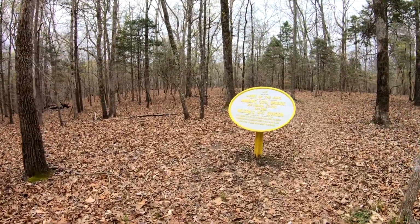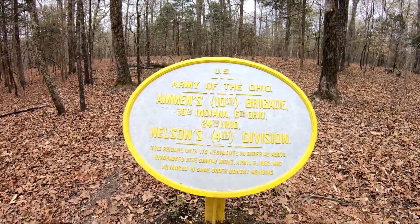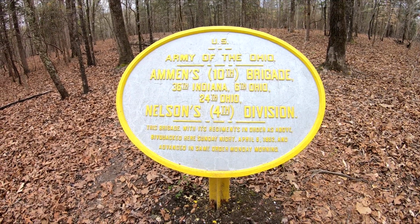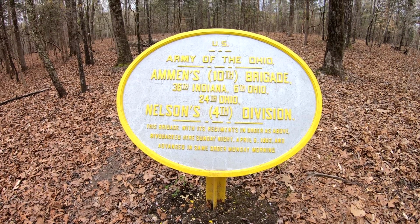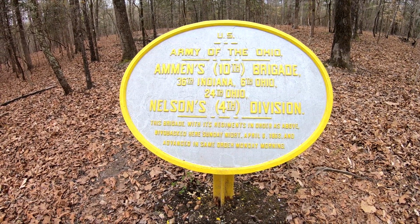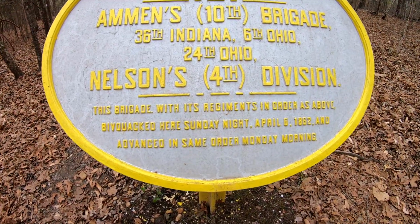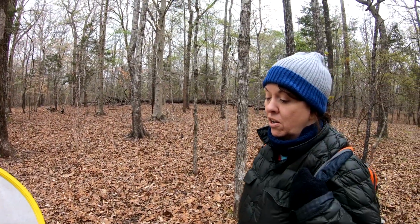This is Ammon's brigade. All right, so this is some second day stuff here. Army of the Ohio, Ammon's 10th Brigade, 36th Indiana, 6th Ohio, 24th Ohio, Nelson's 4th Division. This brigade with its regiments in order as above bivouacked here Sunday night, April 6, 1862, and advanced in the same order Monday morning. So Nelson, Bull Nelson, got here Sunday night and they bivouacked here. And then he'll be very active on the second day, but he wasn't here for the fighting on the Sunday. Now we've done a lot on Shiloh Battlefield, but 90%, if not all of what we've done has been first day.